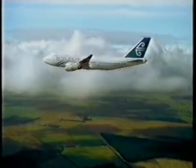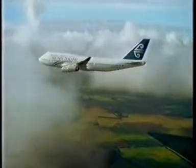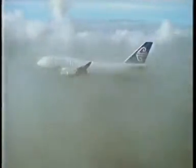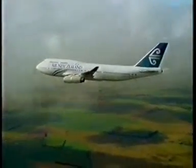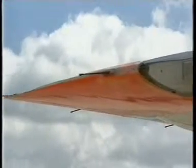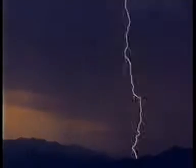A similar charge builds up as the plane rushes through the air, rubbing past air particles. To discharge this build-up of static electricity, they have small metal spikes on the edges of their wings. These provide an easy route for any charge to leak away. Lightning is a giant flow of electric charge from a cloud to Earth. But where is the friction that causes it?